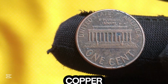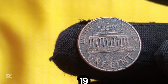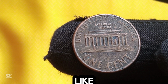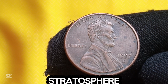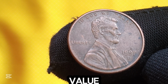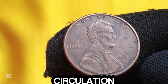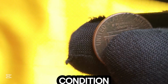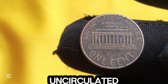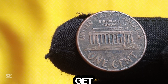The coin is made of copper-plated zinc, weighing about 2.5 grams with a diameter of 19 millimeters. While it might look like just another penny, certain details and conditions can push its value into the stratosphere. Now let's talk about value. Most 1997 D Lincoln pennies in circulation are only worth face value, 1 cent. But that changes when the condition is mint state, uncirculated, or features rare errors. That's when things start to get interesting.